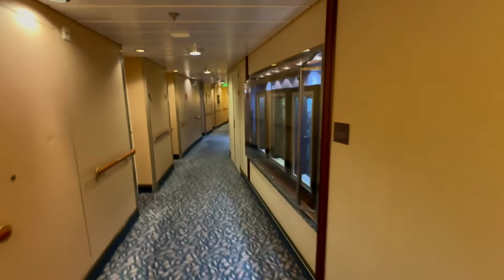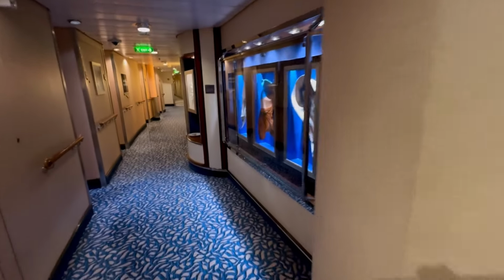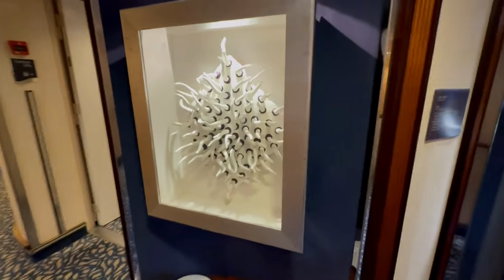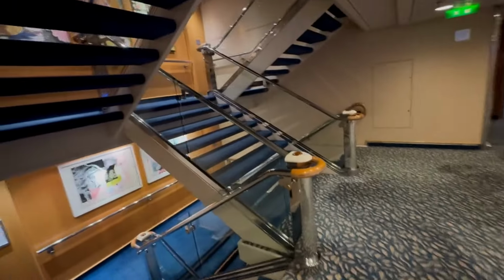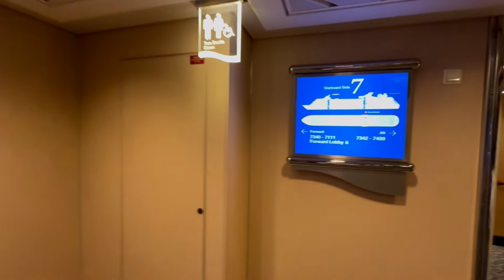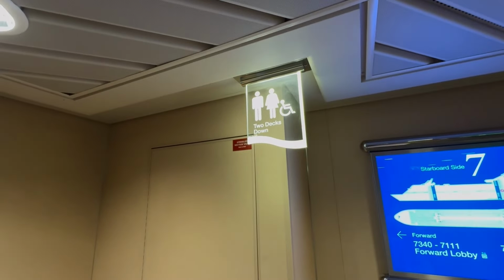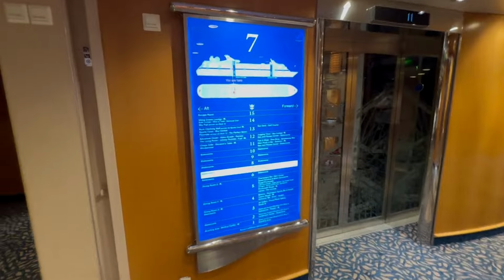All right, like I said, this ship was built in 2008 and had some refurb since then, but this is the corridor going down to the cabins here, and you can see it's got some artwork kind of embedded in the walls there. Coming out to the elevator banks, it only has two sets of elevators, one towards the aft and one towards the front of the ship. There is none in the middle, so you have to do quite a bit of walking to get to the elevators or stairs when you're leaving your cabin.